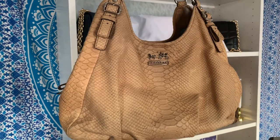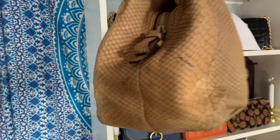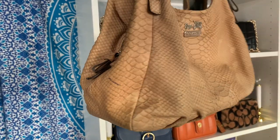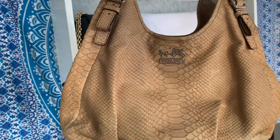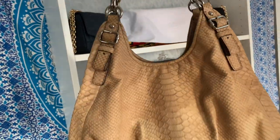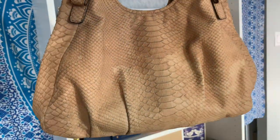Five fucking dollars. That is it. That is all. And it's in really decent condition. Now, do mind you, everything shown has already been cleaned up. This was a little dirty. So I'm not too shocked that they kind of missed out on it being a really nice Coach piece.